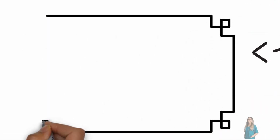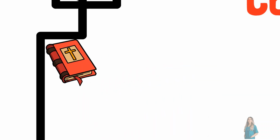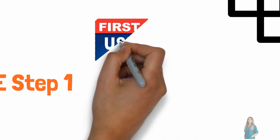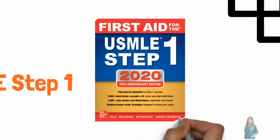First, we will start with the main sources, which should be the core of your studying. The most important one is First Aid, which is the holy book of the USMLE Step 1 exam, in which you should know from cover to cover. You must have heard about this book even if you have done a little research.